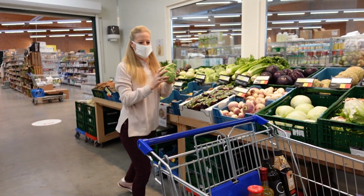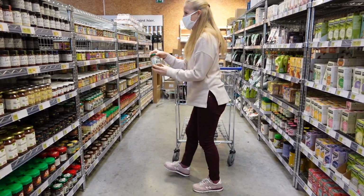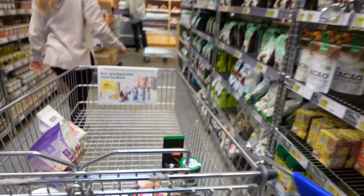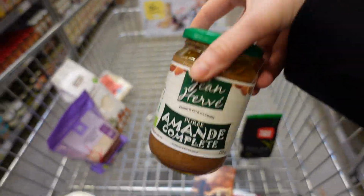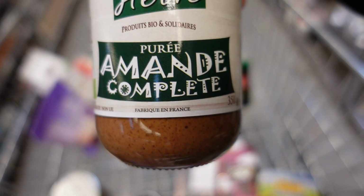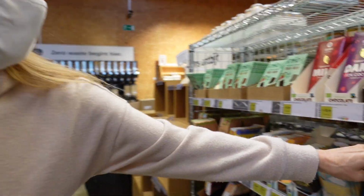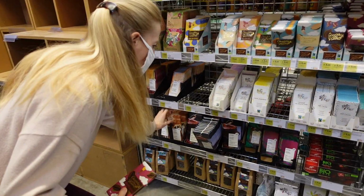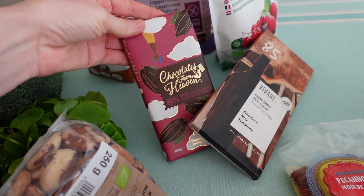Now, of course, we like to have something sweet now and again. As I said, yogurt with red berries is sweet and delicious. I like to add into my yogurt a little bit of almond butter without added sugar. And then of course, some dark chocolate, at least 85%, delicious, a little square every day will make you happy. What else do we need?